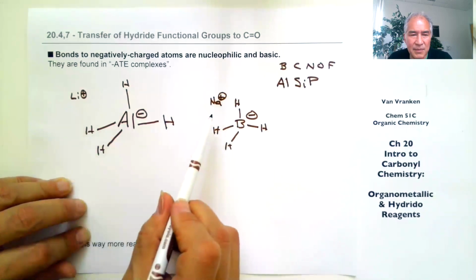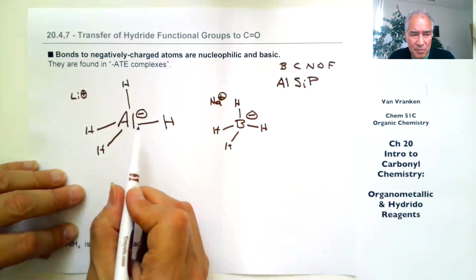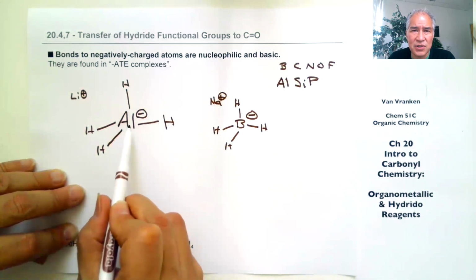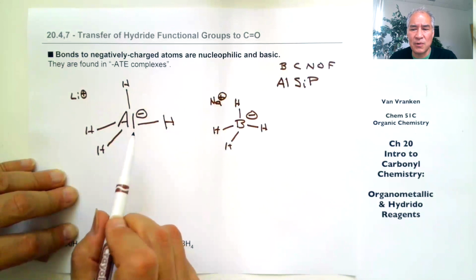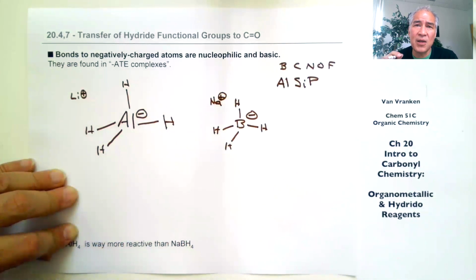But forget the lithium or the sodium. Those are not important for your understanding of how these reagents work. The important thing is that these are ate complexes. This is called an aluminate with 4 bonds. With a negative charge on aluminum, I refer to that as an aluminate. This is tetrahydridoaluminate. And when I hear the word aluminate, I know there's a negative charge, and I know that every lone pair and bond on that aluminum atom is nucleophilic. That's why it's important to call it an aluminate.